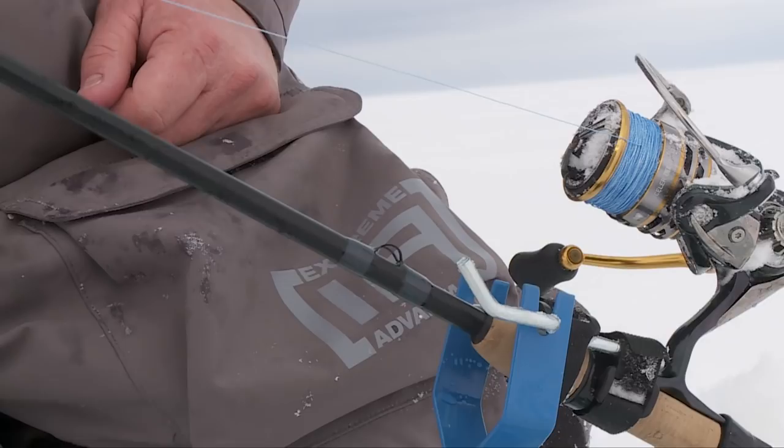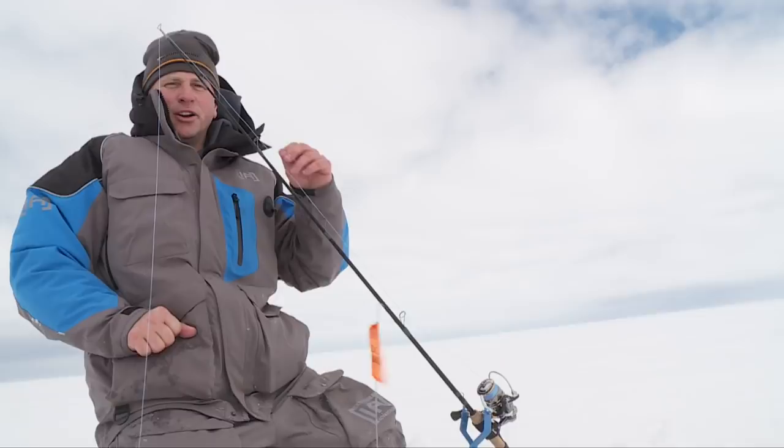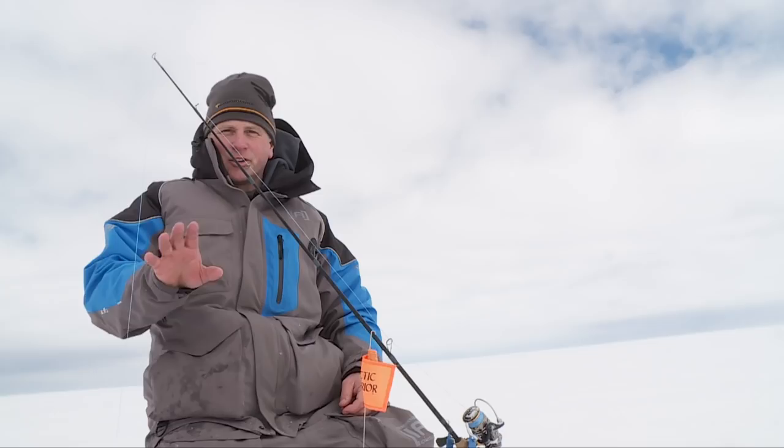It's all fish. You'd think, can you use these for walleyes? Absolutely, because it's a super sensitive trigger. It doesn't take much to get that flag to go, for that line to free spool.